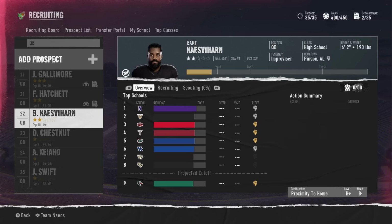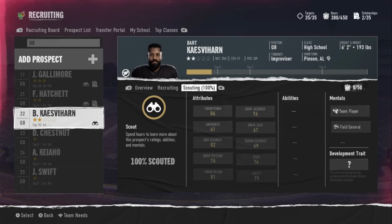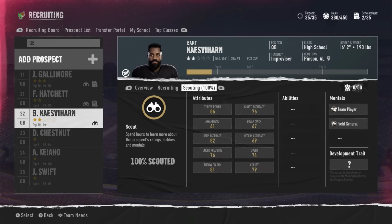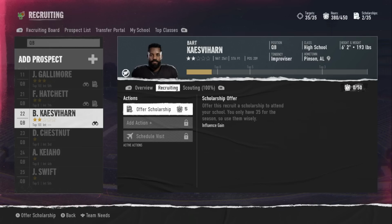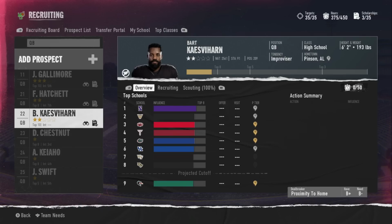And finally, we got Bart Casefaharn, a 2-star quarterback. He's got 86 throw power. He's a much better throw-it-deep kind of a guy, but the medium accuracy is pretty low, so don't expect him to complete many throws across the middle. He's only got 74 speed, so less mobile than the other 2 quarterbacks that we've already looked at. I think I'll still offer this guy a scholarship though, because obviously quarterback is a top need.